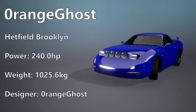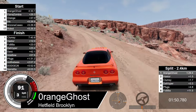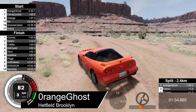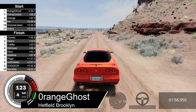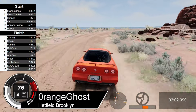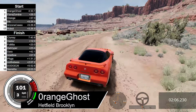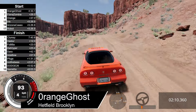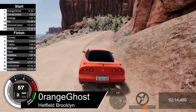Orange Ghost now, our fastest competitor through stage 1, is already 1.5 seconds up on Haster at the split. Clumsy was 0.2 seconds down at the split, so Clumsy had a good second half to the stage. How will it compare to Orange Ghost though? It's running up the hill now. This car just looked comfortable.